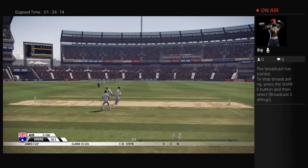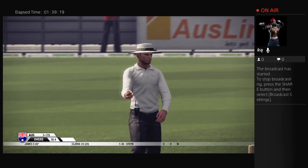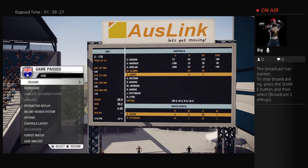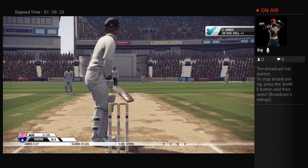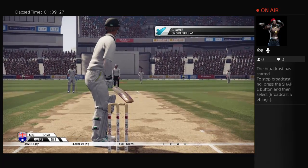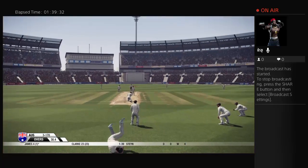Good shots, and it's in the gap. First ball faced, and it's hit for 4. I could watch that shot on replay all day. Perfect timing and placement. That was a big swing and miss.